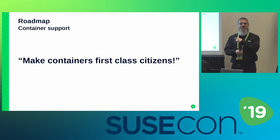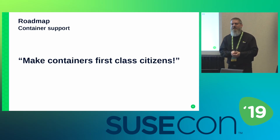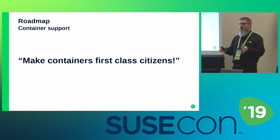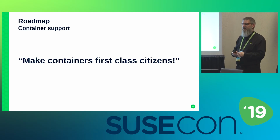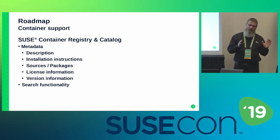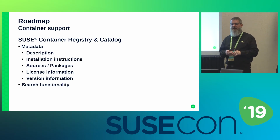So we have one mission for the next 12 to 18 months, especially as far as user interface is concerned: make containers first-class citizens. That's something that's going on in SUSE as a whole, but of course in the microcosmos of SUSE Customer Center, that's also something we're going to drive forward. In concrete steps, that means we already have, currently in beta state, a SUSE container registry online where you can pull at least the base containers.